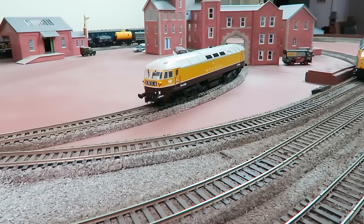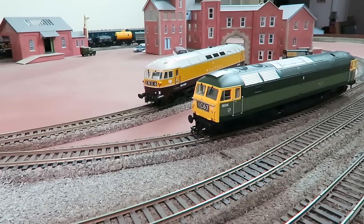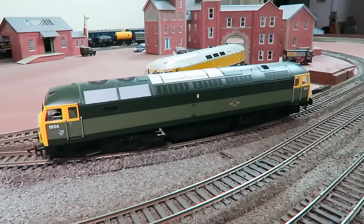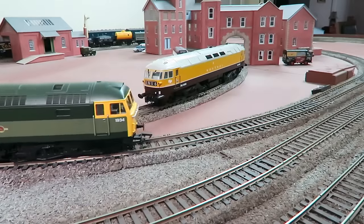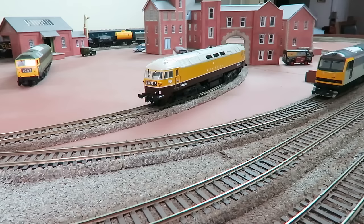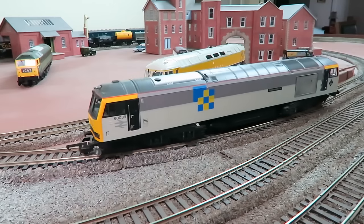Let's take a look at her alongside a Brush Type 4 or class 47. They predated Kestrel by some 6 years. It's easy to see the similarities. And now a modern day class 60, also built by Brush. Again, the common pedigree is most apparent.